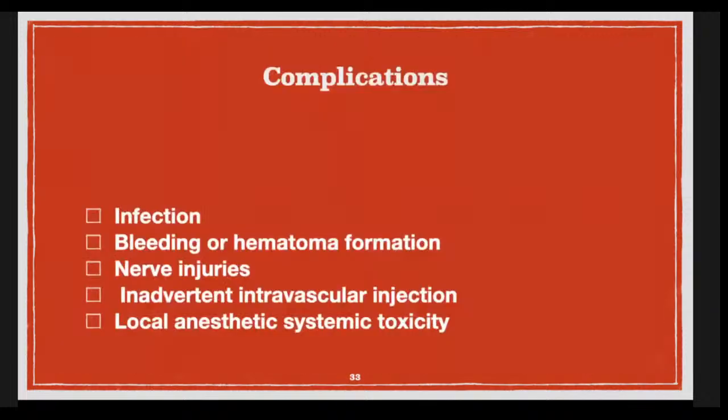Complications of the axillary block: infection, bleeding or hematoma formation, nerve injuries, inadvertent intravascular injection, and local anesthetic systemic toxicity.